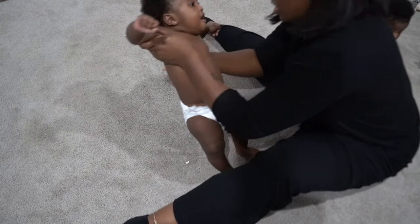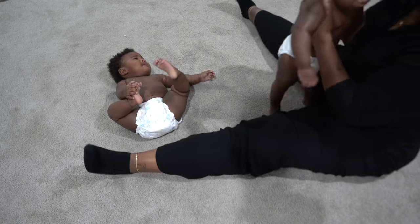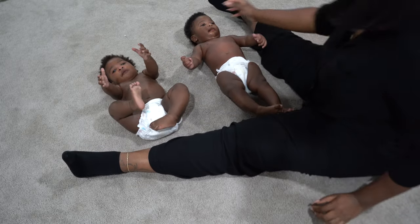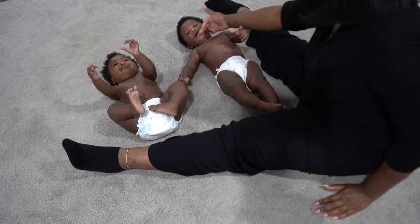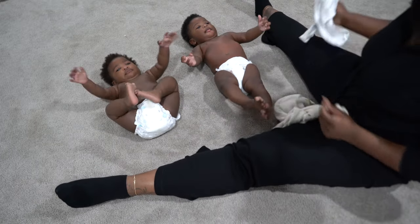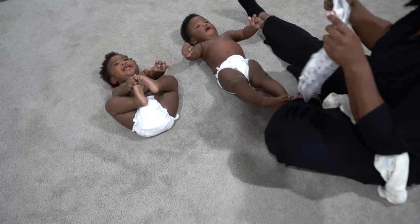So now that they're all lotioned, I'm going to go ahead and put their clothes on. Now, Khalil, he is a sweater. He seems like he gets hot. You know how you might hold a baby facing you, real close? He doesn't like that. He likes to be facing the opposite way, with his face away from you. And I noticed he doesn't like to be held too tight, because I'm assuming he gets hot.